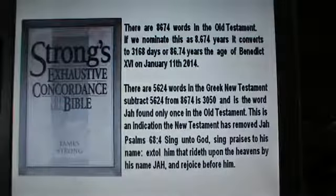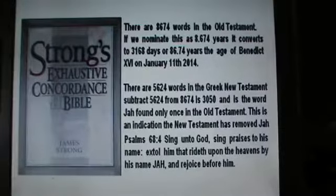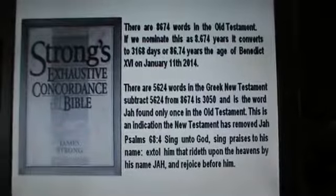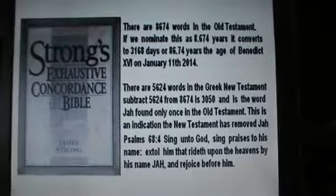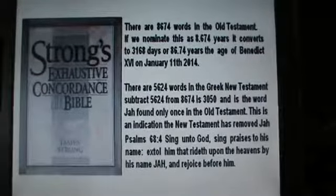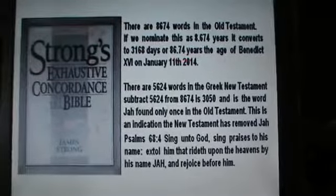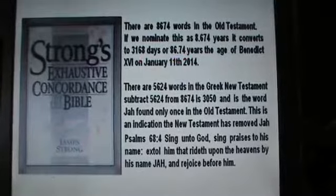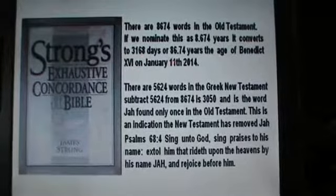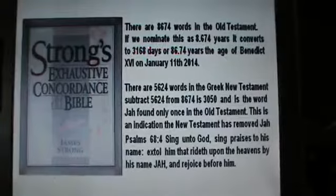This is the James Strong's Concordance of the King James Bible, and the King James Bible is a work of Lucifer, but that's okay because the idea is to get them to write something out because it's not actually what it says, although you can check the Essene writings against the Gospels and see how they've altered the Gospels, when in fact the words are numbers. So it's 86.74, which is 3168 days. Moving a decimal point across to there, you got 3168 days.